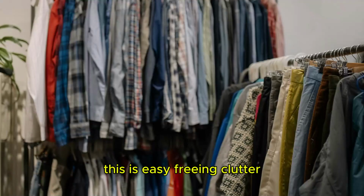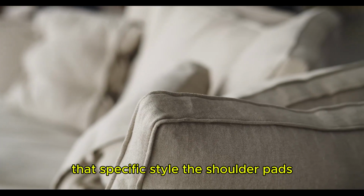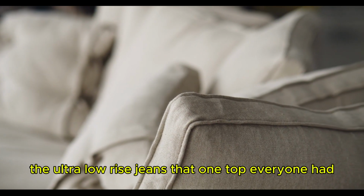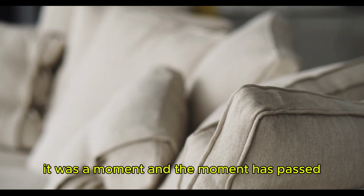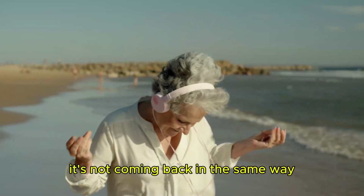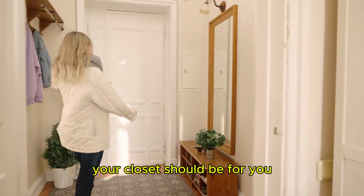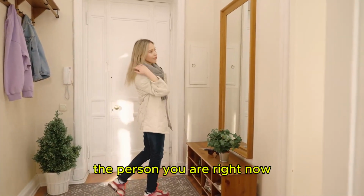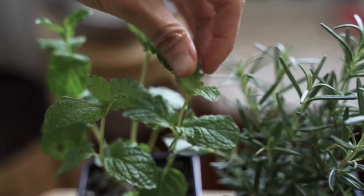This is easy freeing clutter, and that leads to the trendy clothes, that specific style, the shoulder pads, the ultra-low-rise jeans, that one top everyone had. It was a moment, and the moment has passed. It's not coming back in the same way, and even if it did, would you want to wear it? Your closet should be for you, the person you are right now, not a museum of who you were 20 years ago. Let it go.